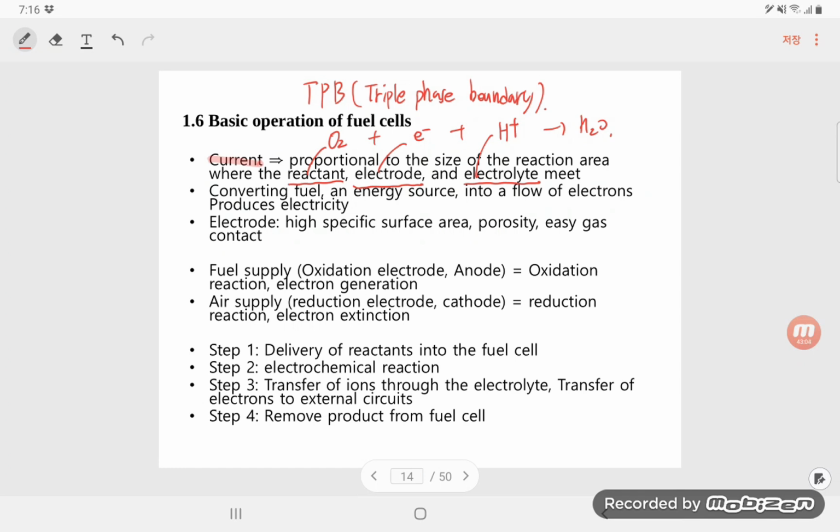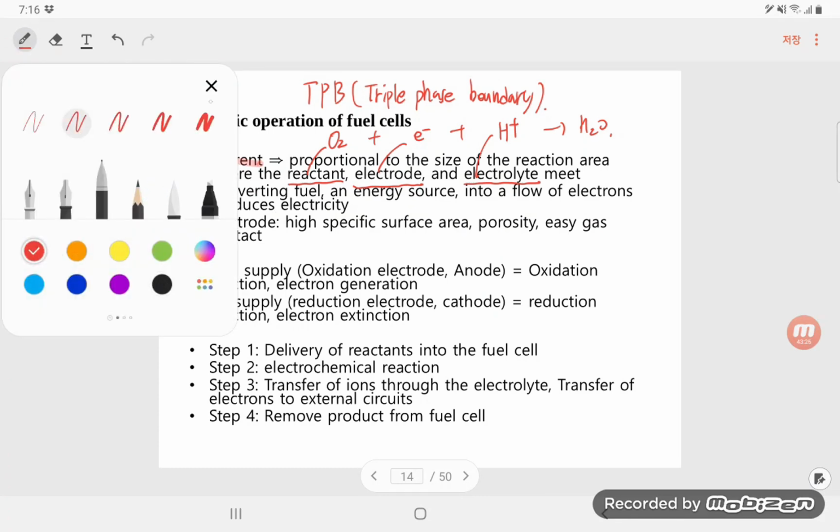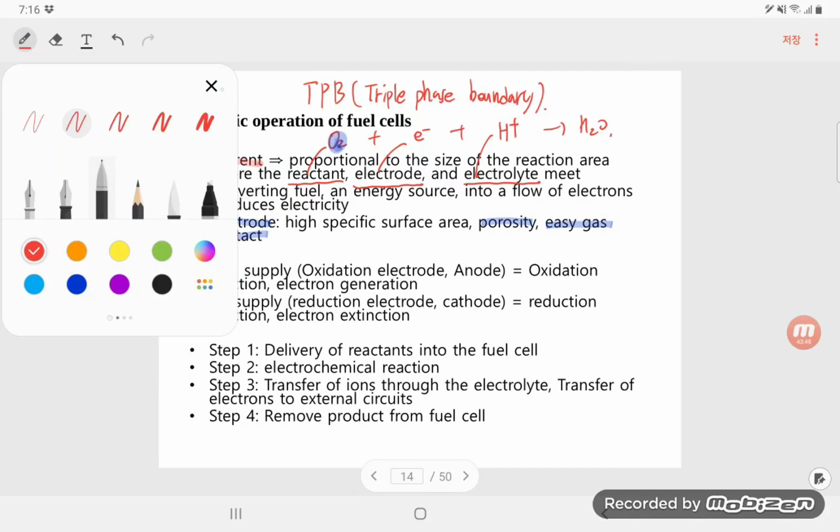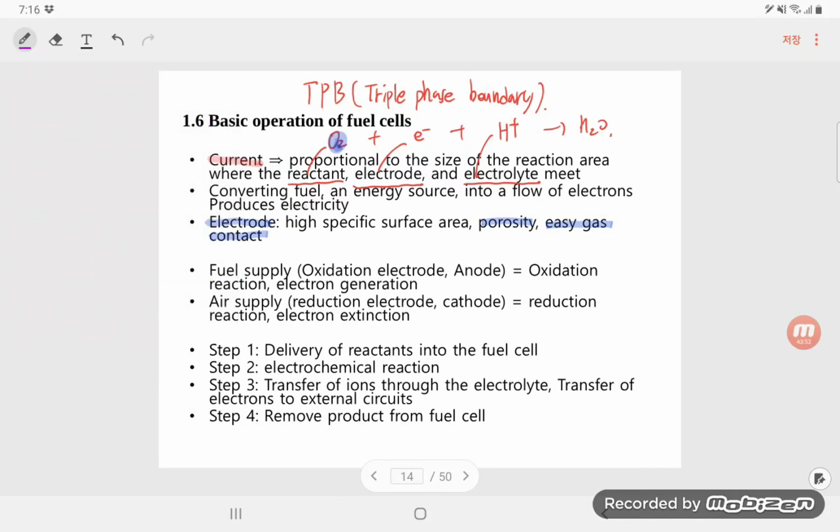Converting fuel and energy source into a flow of electrons produces electricity. Electrode, high specific surface area. In the electrode, usually in the PEMFC, it is very important to widen the reaction site, right? Usually a porous layer is used for gas contact, which means O2 penetration into the electrode. Not a must, but for high efficiency we use carbon material, and on the carbon material there is Pt, platinum, as the catalyst.